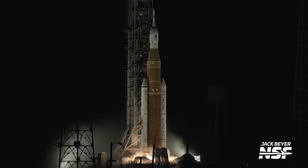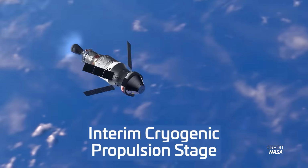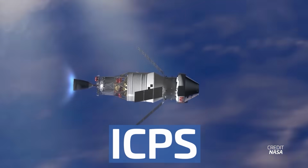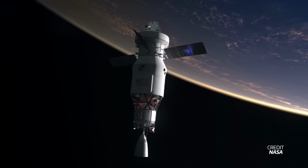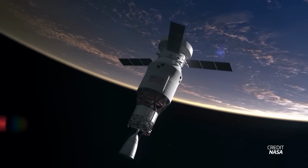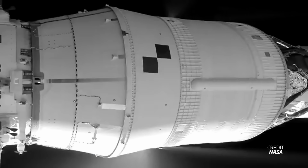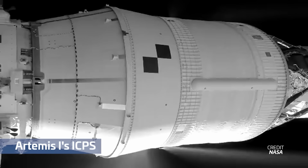Here's the deal. The current Space Launch System configuration relies on the Interim Cryogenic Propulsion Stage, or ICPS, built by United Launch Alliance. The ICPS, essentially a modified second stage from ULA's Delta rocket family, is tailored to work with the Orion spacecraft for the first 3 Artemis missions.